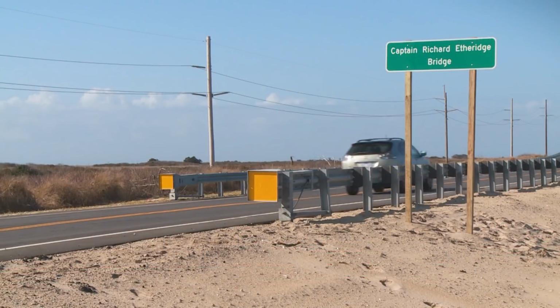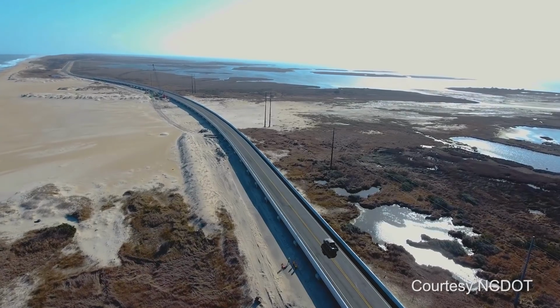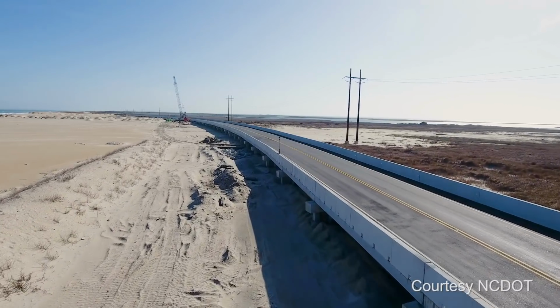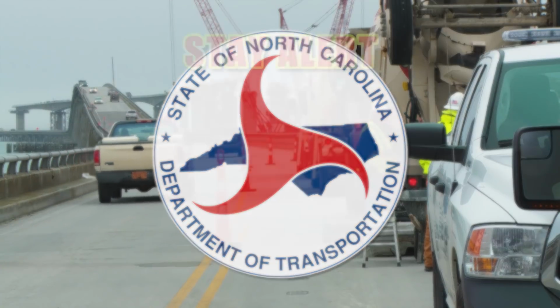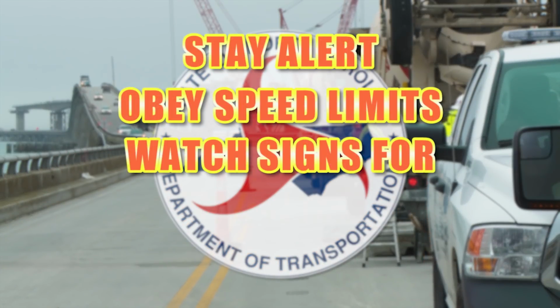At the site of the newly completed Captain Richard Etheridge Bridge on Pea Island, crews have completely removed the support structure of the former Lego Bridge and have begun installing a protective rock barrier around the new bridge's northern and southern approaches. NCDOT urges motorists in these areas to stay alert, obey posted speed limits, and watch signs for construction information and lane closures.